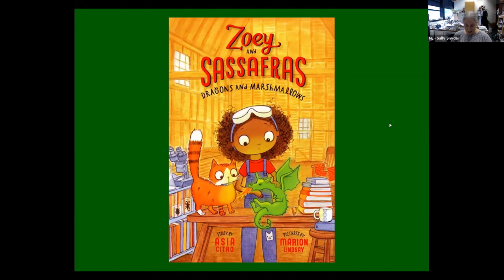A few days later, a baby dragon is left by the secret door in the barn. Zoe uses a scientific method, which her mother taught her, to try to find out what is wrong and what will help. Sassafras the cat is very much part of everything Zoe does. And during the night, Sassafras responds to the need the dragon has that Zoe missed.